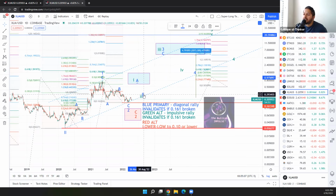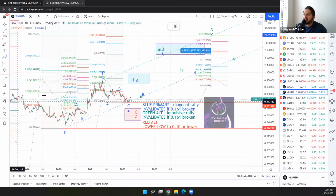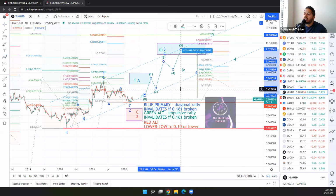Once we pull back in this B wave or second wave, I would expect a very strong impulsive move up into this box. It would be impulsive because, again, in either scenario, whether it's the third of a third or a C wave, we would expect to see a 5-wave move into this box. And that would be a good opportunity to potentially take some profit because you never know what's coming up next. So it could look something like this, maybe a nice 4th wave and a 5th wave into that box.